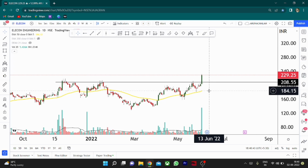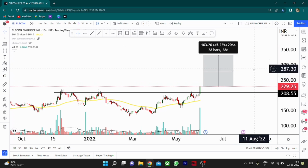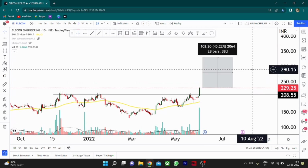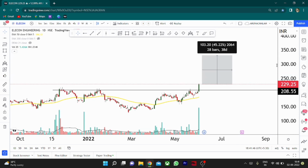So the stock looks bullish. One can expect a good rally in the stock for short term, and the price range of 330 can act as a good resistance for the stock, and the 330 price range can be taken as a good profit booking zone. So one can consider exiting the stock partially around the price range of 330. The 330 price range is almost 45% upside from the current market price, and the current market price entry is completely good. So enter the stock at current market price and ride the rally till the price range of 330.